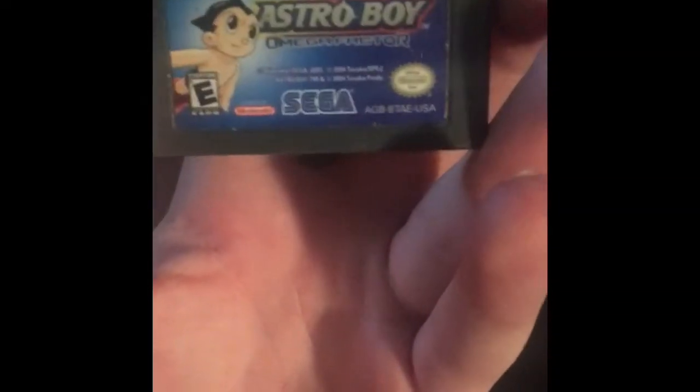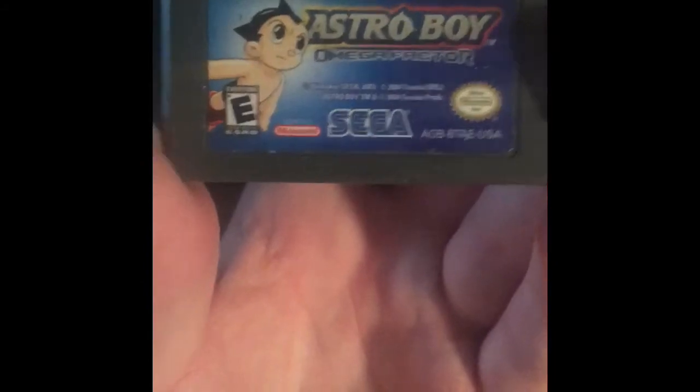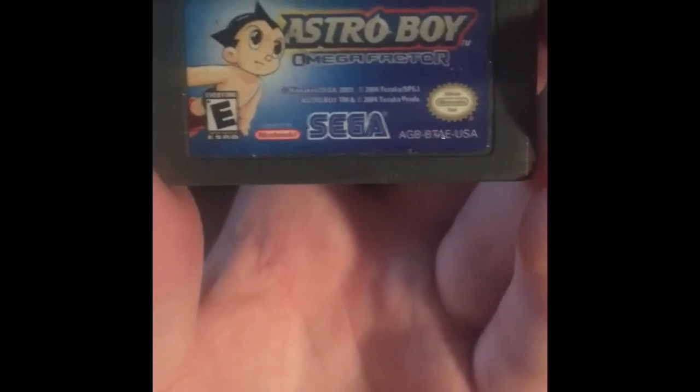And just to clarify on that last one, I did play through it again, and I did it quite a bit more easily, because I actually played it like an RPG. I fought every single enemy, and I had loads of fun. But now we're moving on to Astro Boy Omega Factor. I believe the first game that I ever actually played on a DS, but I have a DS Lite, and I'll be going over that in another video, my console collection, if you will.